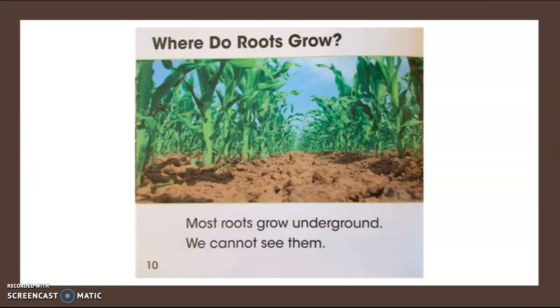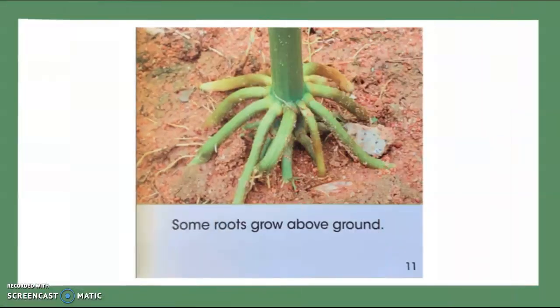Where do roots grow? Most roots grow underground. We cannot see them. Some roots grow above ground. Can you think of any roots that you can see above ground? I can think of some trees in my neighborhood that their roots grow above the ground, and sometimes I trip on them when I take my dog for a walk.